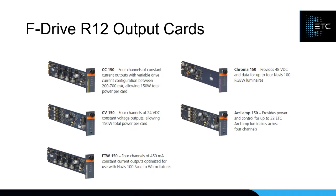So what this card is doing here is providing the low voltage power and the data stream up into the low voltage driver card at the luminaire itself. Again, up to 4 fixtures in total, and you can have individual control over each of them.